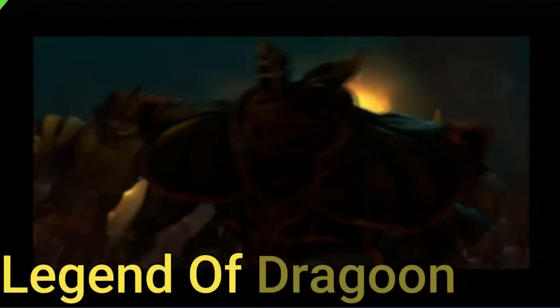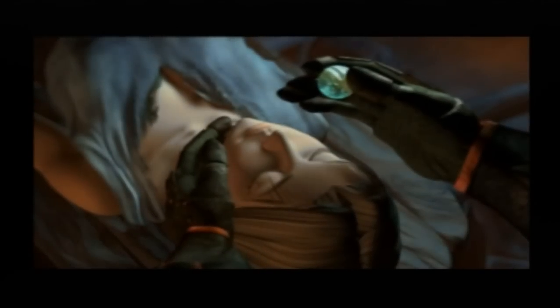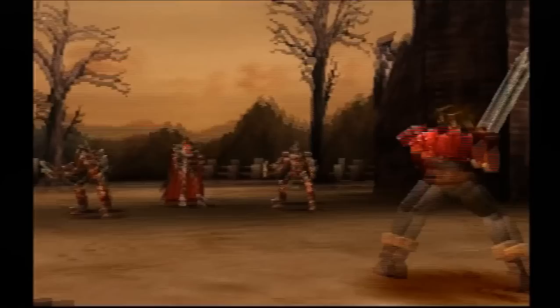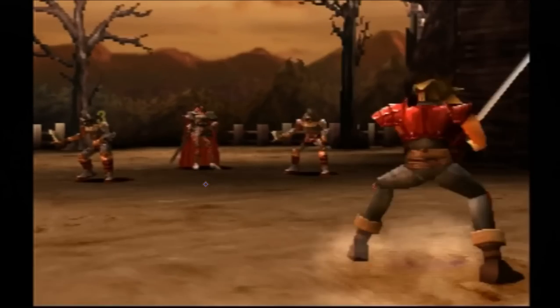Legend of Dragoon is a must-have RPG. This game took 5 years to develop, and it's one of my favorite RPGs of all time. Can't say enough good things about it. A lot of people want a sequel to it. That'll never happen because the production values were so high for the first game. I couldn't imagine what they would be for the second game if they made it. But we have this one here. Definitely check this one out.